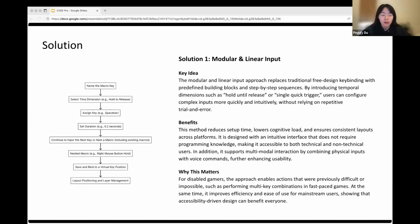Our first solution is modular and linear input. Instead of traditional free design methods, we use predefined building blocks and step-by-step sequences. These include temporal elements like hold until release or single quick trigger, which let users configure complex inputs much faster and more intuitively, without trial and error. The benefits are clear. It reduces setup time and cognitive load. It ensures layouts are consistent and cross-platform. And it's easy to use, even for people with no programming background.